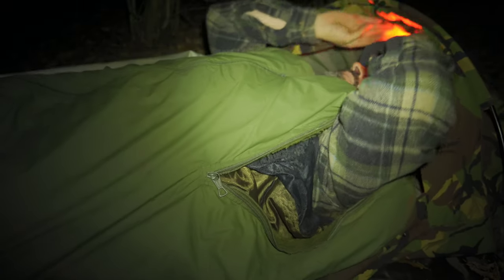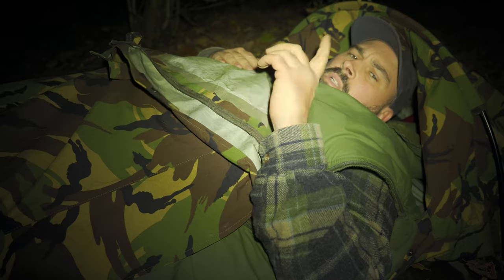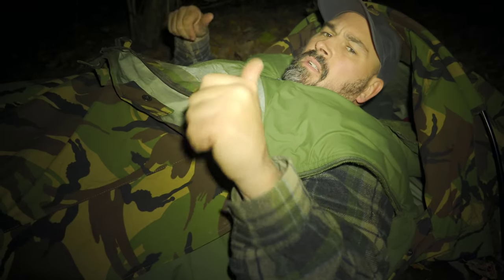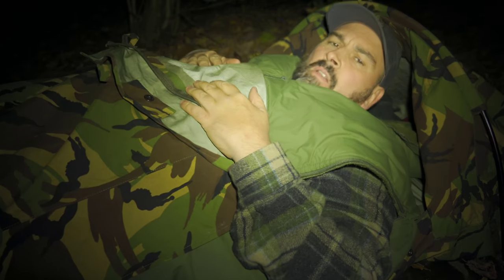I'm free sleeping bag. Awesome. Let's take this off. Well, I definitely feel comfortable. Very warm underneath already on these two bags. Should be absolutely perfect tonight, so let's get it zipped up and I'll see you guys inside.